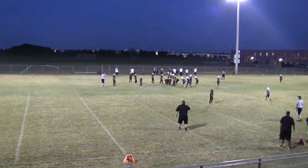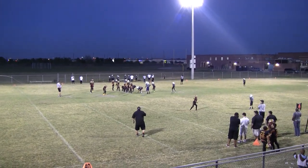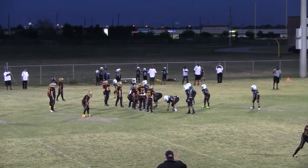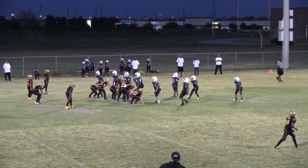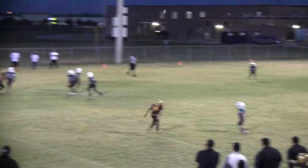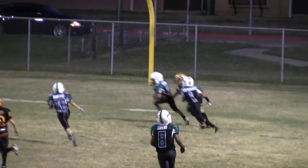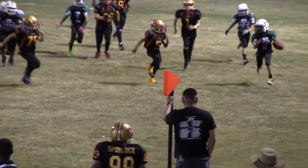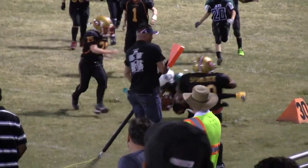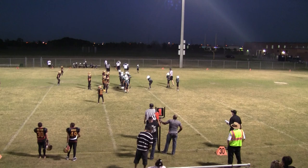Fourth down. It looks like they're punting. I think I heard the ref say that there's 4 minutes left in the first half. It's fourth and 11 on the Jets' 46. Let's go, Jets! Looks like it's going to be on the Jets' 30-yard line. It's first and 10 on the Jets' 33.